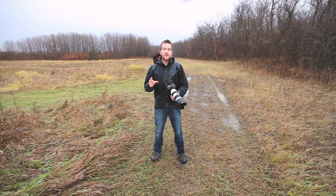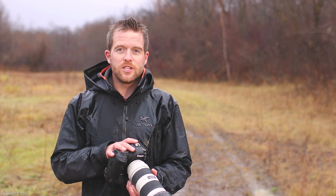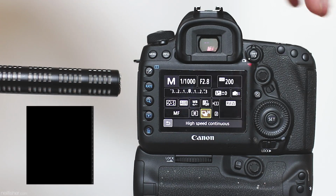If that thunderous 7 frame per second burst got you curious about the 5D Mark IV's silent shutter, here's a quick comparison with my Sennheiser ME66 1 centimeter from the camera body. I don't have anything official to calculate decibel levels, so I'm going to rely on Adobe Premiere's audio meters to visually show you the difference between high-speed continuous shutter and silent continuous shutter.